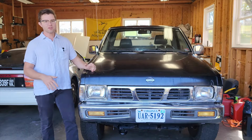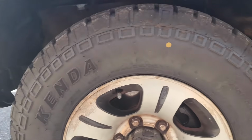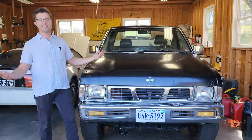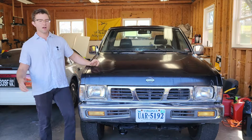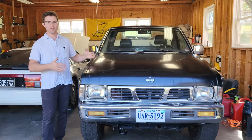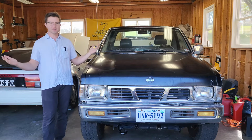I knew it needed tires no matter what, so first thing I did was get some Kenda Cleaver ATs. Only reason was that they were both cheap and available locally. Right after that, I went ahead and sent it off to get inspected. I expected a laundry list of items to pop up and for it to fail, but to my surprise, it actually passed. So I guess that's the end of the video.